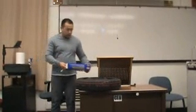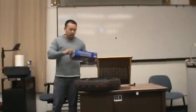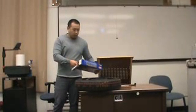Now the air filter is located right next to the engine. The cover is kind of like this, but it's black plastic. And all you need is a screwdriver to unscrew the clips, and just pull it out. And this is what it looks like.